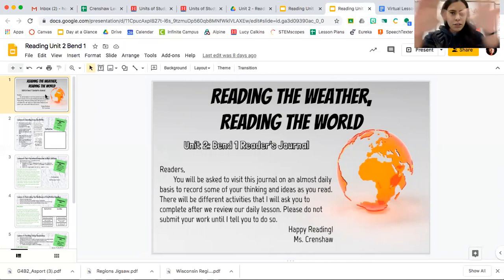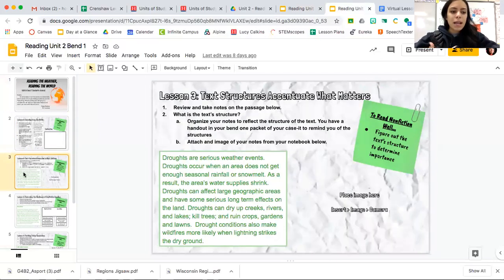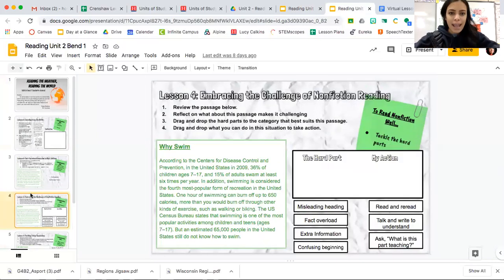Okay, your interactive journal usually opens to this first slide here that gives you those directions on what to do. We've already completed slide 2, and we've already completed slide 3. We are on lesson 4 today, and we're talking about embracing that challenge of nonfiction reading. So your task today is going to be to review this passage, Why Swim? If you recall, that's actually the next section in the article we just read together.